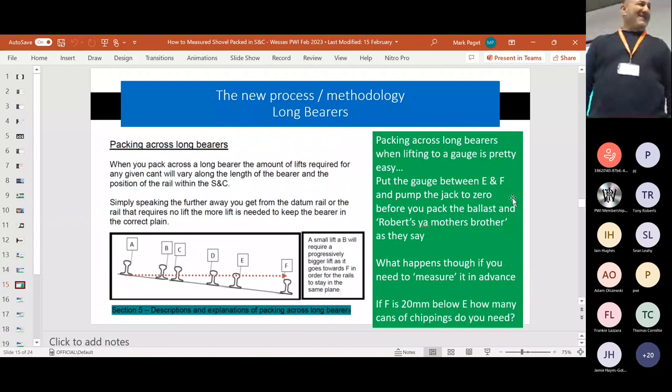This one I grimace because it's complicated. It's even more complicated. It's not grimacing. So this is another bit here where obviously the S&C's got long bearers in, and people are frightened of lifting them because it affects the other road. So we've got lots of rails on there.